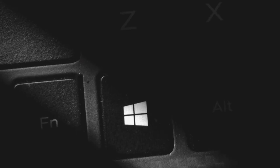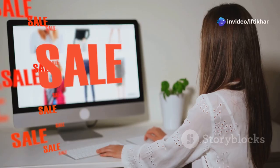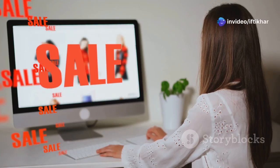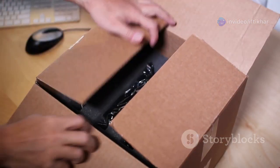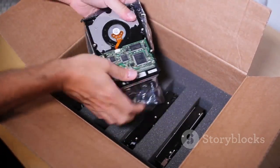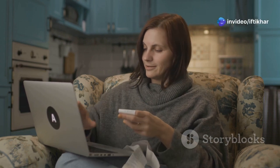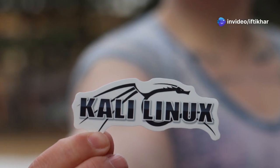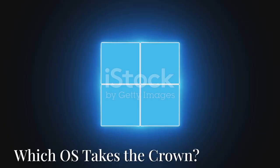Windows, on the other hand, requires a license to use legally. The cost of a Windows license can vary depending on the version and whether you're purchasing it for personal or commercial use. Now, you can find pre-built PCs that come with Windows pre-installed, which can soften the blow. But that initial cost is something to consider, especially if you're on a tight budget. So if you're looking for the most cost-effective option, Linux is the clear winner.